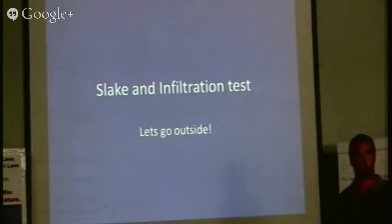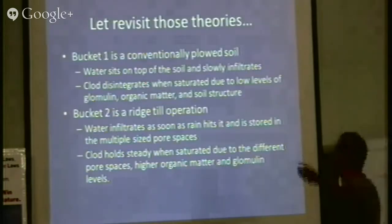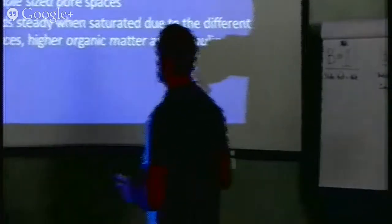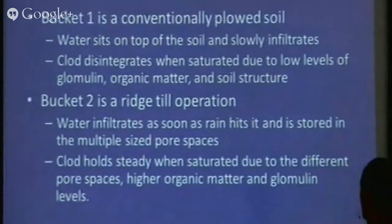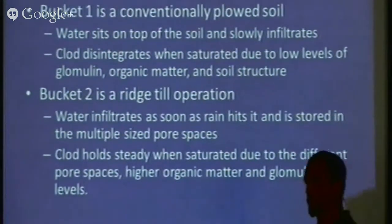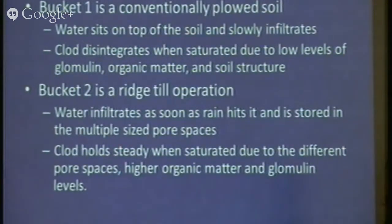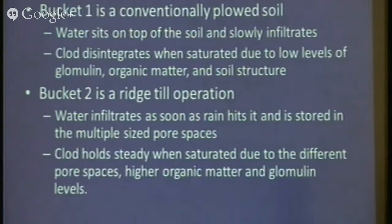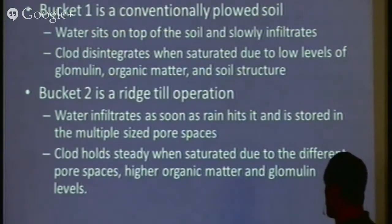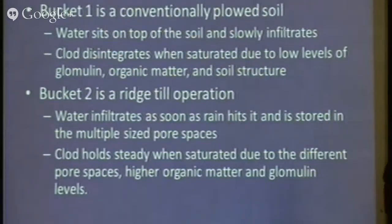Okay, looks like everyone's back. Let's revisit those theories that we had right away. So bucket 1 is a conventionally plowed soil, which is a plow and deep ripper. Water sits on top of the soil and slowly infiltrates every spring and during heavy rainfalls. And when we do the slake test, it disintegrates due to low levels of glomalin, organic matter, and soil structure, just like Dave pointed out.